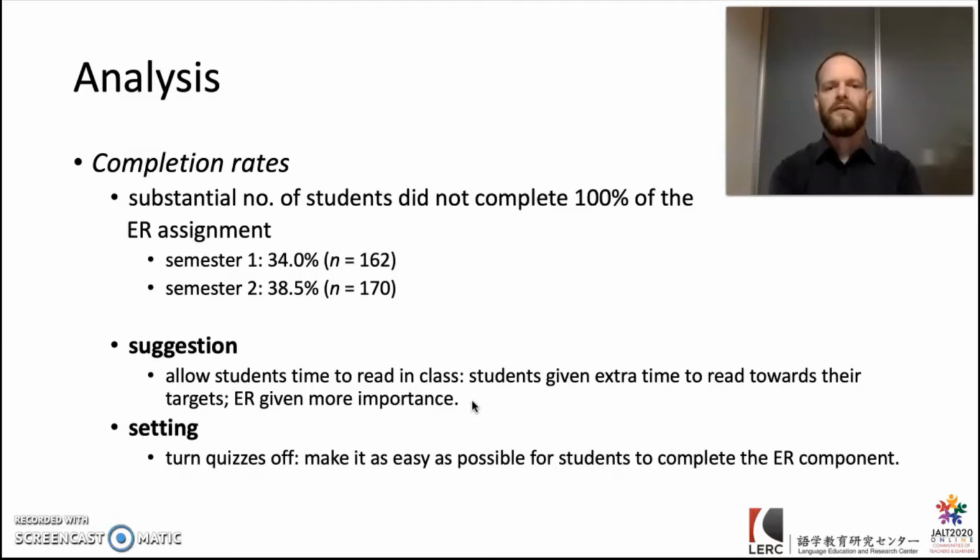In terms of settings, we suggest that instructors can turn off quizzes. Many instructors leave quizzes on as a means to check comprehension, but I think especially for Japanese students, turning off the quizzes can reduce the stress involved in reading a little and can encourage participation in the reading, and also it prioritizes progress over achievement in terms of passing that quiz.